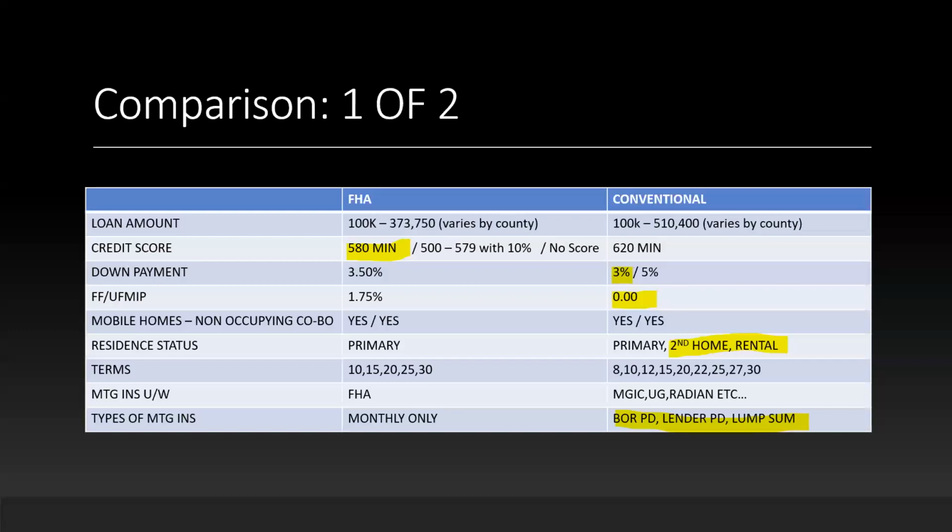The mortgage insurance, who is underwriting it? On an FHA loan, FHA underwrites the insurance. On a conventional loan, there are a couple of major companies. The big ones are called MGIC, United Guarantee, and Radian. These are called private mortgage insurance companies, PMI, because these are just an outside third-party company, whereas FHA is underwritten and insured by the government.